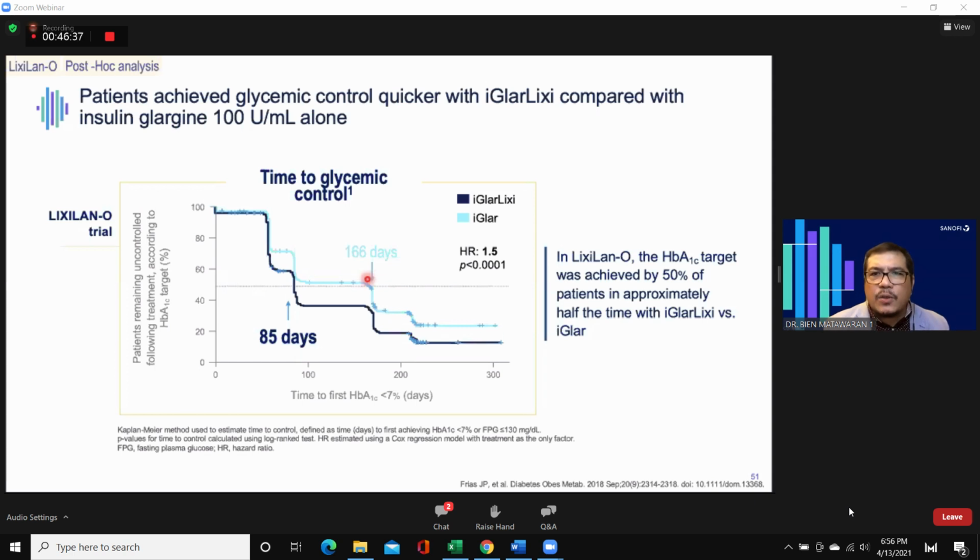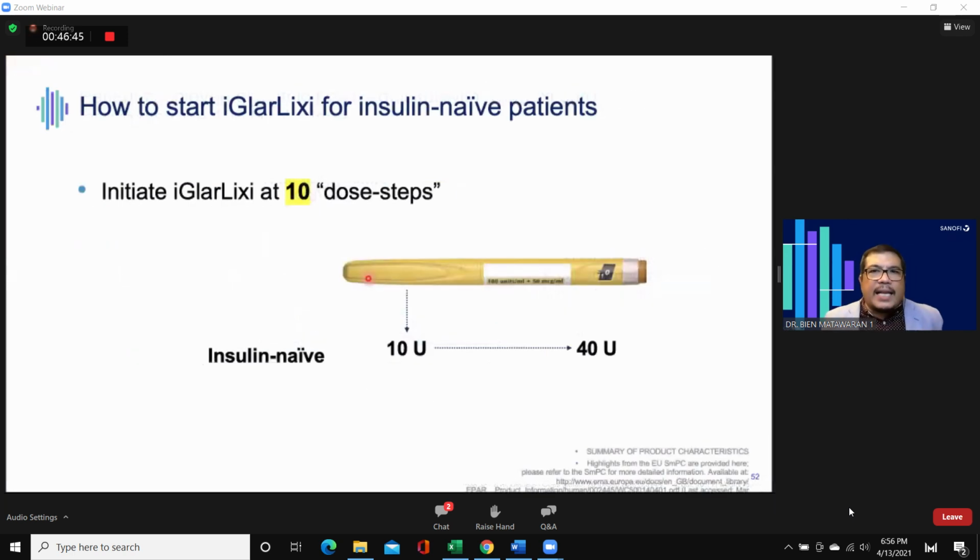So those pieces of evidence tell you the benefit, particularly for those with high blood sugar, of using the fixed ratio combination. So in all practicality, how do we now start our patients that are insulin naive? Okay, from multiple oral medications, how do we do it? So you can use the insulin Iglar-Lixi. This is the peach pen. Okay, so this is 100 units per 50 micrograms of lixisenatide.